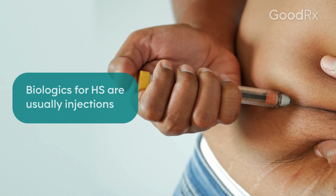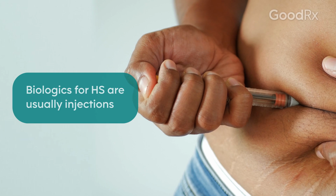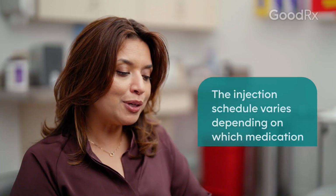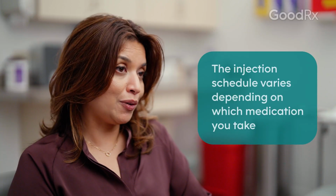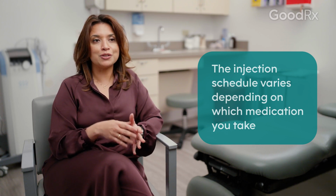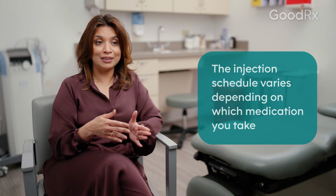The current biologics used for HS tend to be injectables. There are some biologics that can be infusions as well. The frequency is generally dictated by which one you're on. The ones that are most commonly used for HS are generally administered on an every other week, weekly, or every 4-week process.